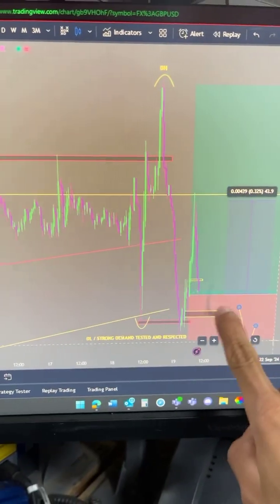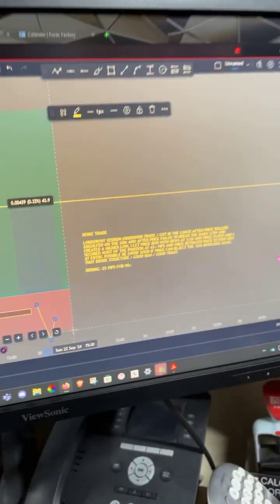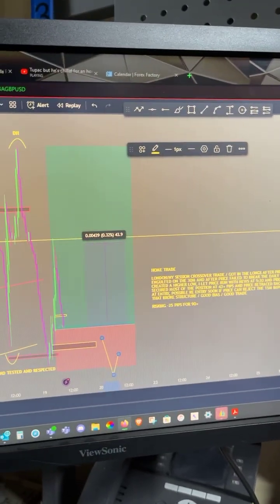But price could still be bullish if it does reject this zone. So that was the reason for this trade. Probably go over it still later today after the workout, which I gotta hit legs today.